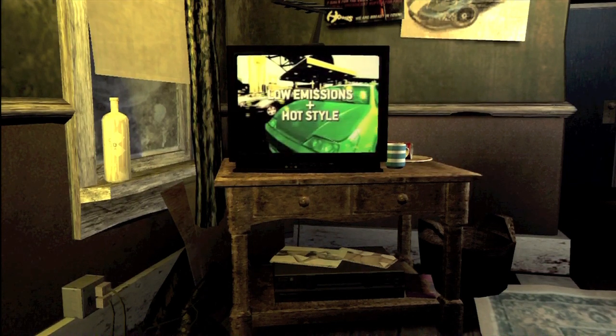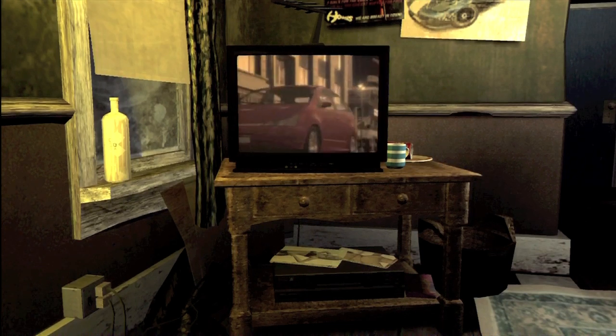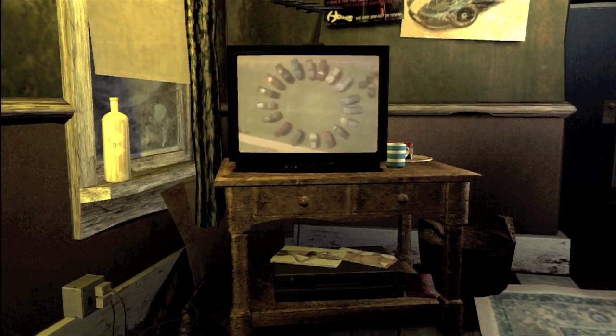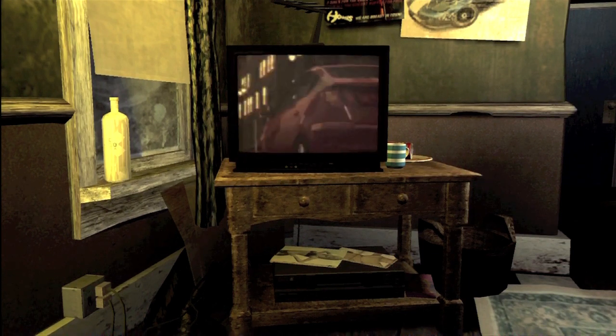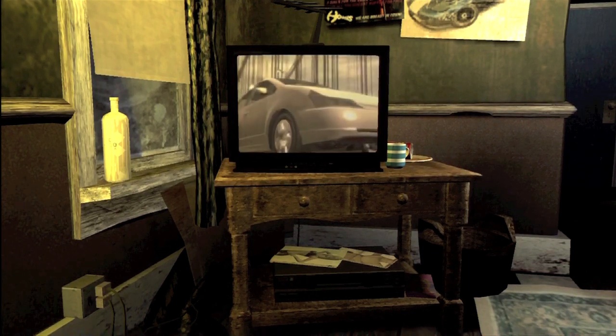Low emissions plus hot style equals the ride of the streets. Save the planet for only $39,999. The Karen Dilettante. Bad plus good equals better for everyone.